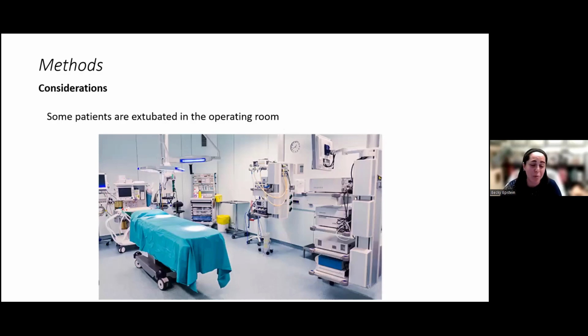There were a few things that we needed to consider specifically when using VPS for this analysis. The first is that use of an ET tube only while in the operating room is not collected in VPS. So subjects who had no intubations at all reported in their database were considered to have undergone early extubation by the anesthesia team prior to PICU admission.